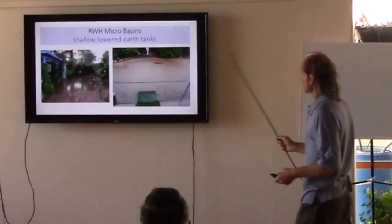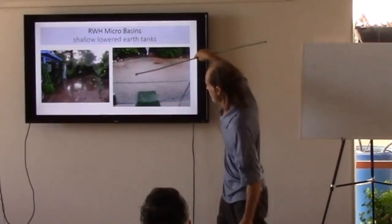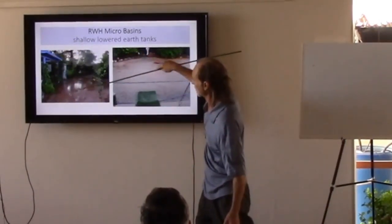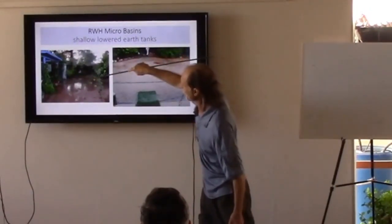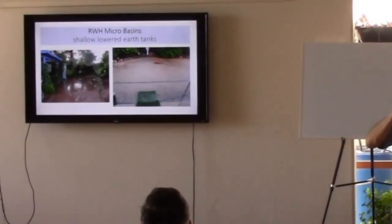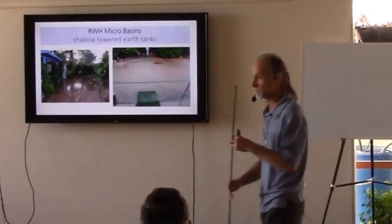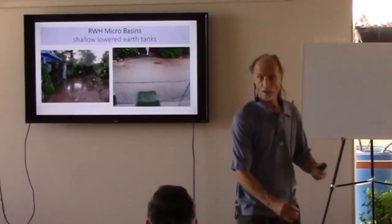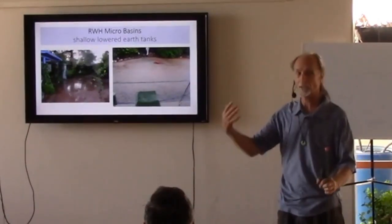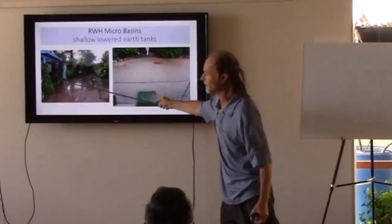So, microbasins. Here's the area that I was talking about where I was capturing water. There's my fence line back here. There's my back patio. There's the cistern. I was getting lots of water flowing from this side toward my porch. And so my porch was getting 1 inch of rain on the porch, gradually creeping up to my patio door in the back. So I said to myself, the problem is the solution. I have too much water with not enough places for it to sink and settle. So along the porch line right here is where I intercepted the water.